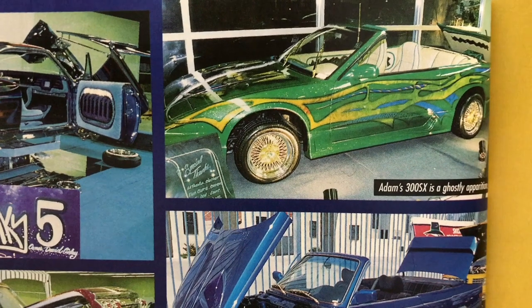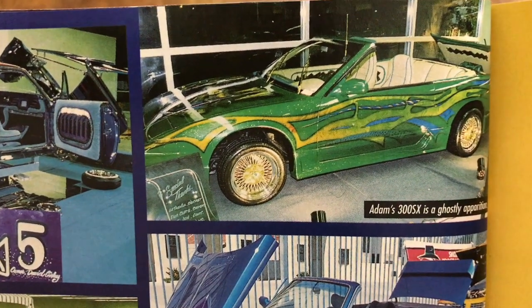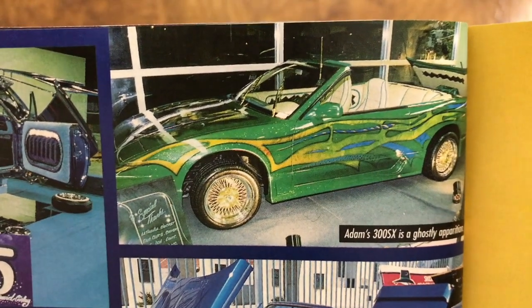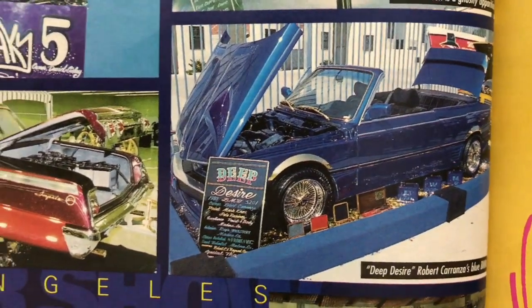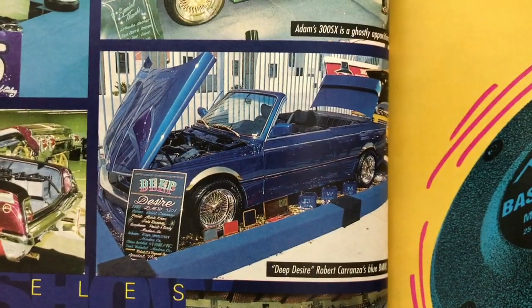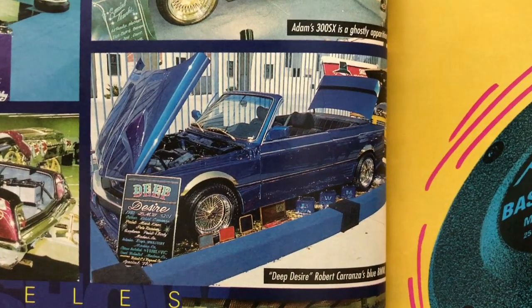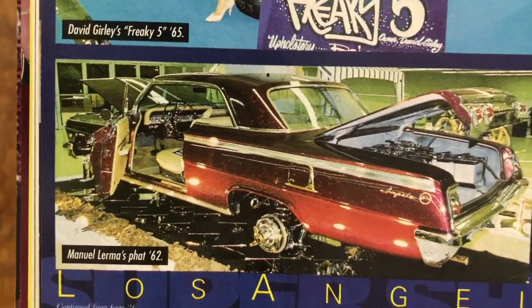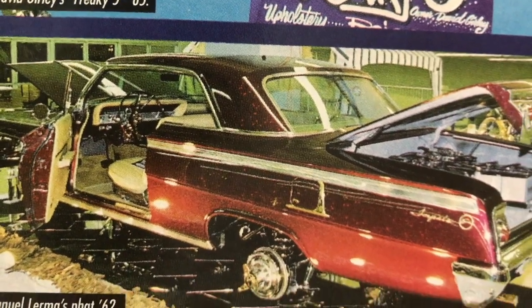I don't know what that is. It says Nissan, but it doesn't look like a Nissan 300. It's a 200 SX, I think, with a cut-off roof. Maybe, I don't know. An E21 BMW. That car is cool. And later there was an E36 also in blue, which was pretty wild. Everything was gold plated. Look at that clean 62. The metal flake, the flakes just look amazing.